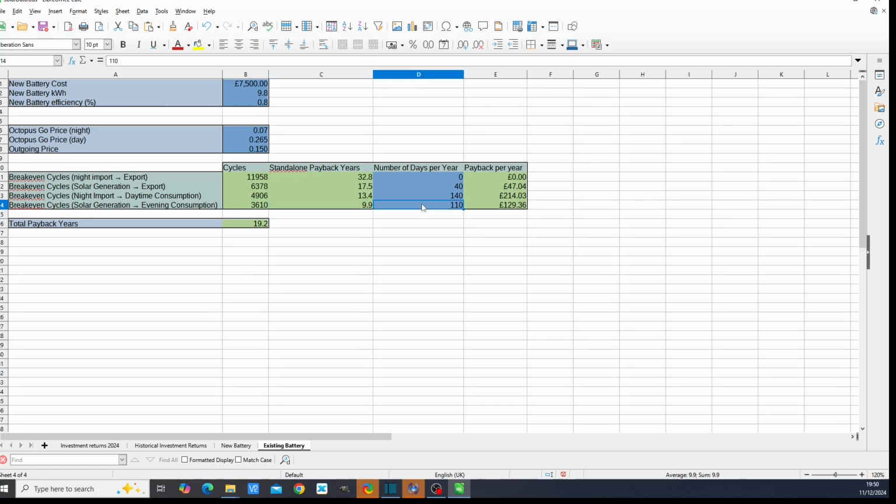However, your utilization rate in actual fact is much lower. It's about 110 days. Now, if you can find ways of improving your utilization, then your returns on investment start to improve a lot. The worst way you can use your battery is to import electricity at night, only to export it at 15 pence per kilowatt hour. That's a 32-year payback. Your battery is going to be worn out long before you get to that payback period. So this is the reference case for the existing battery.